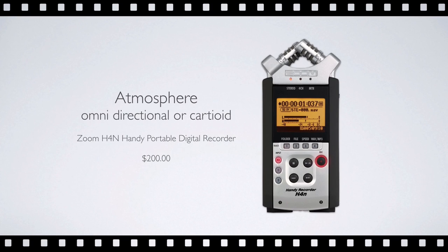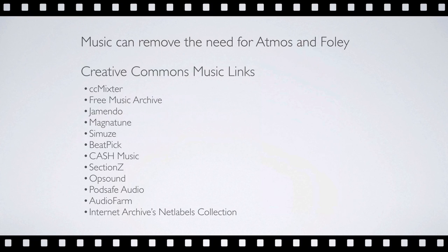Okay, so as I said, you can pick these up. For what they do, these are not that expensive. Again, $200, giving you really a very professional audio quality.